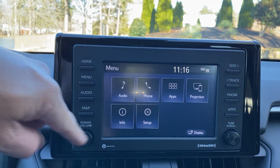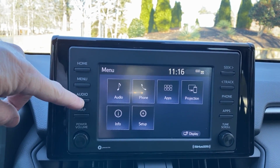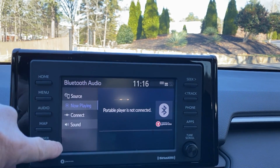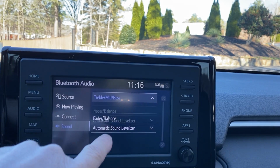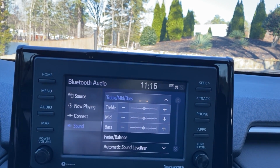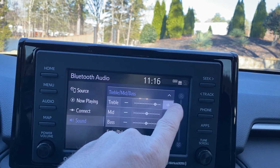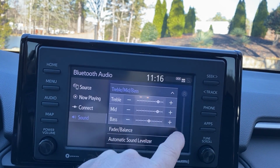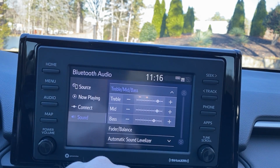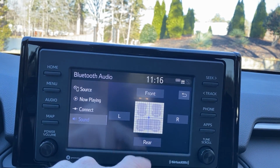There's a menu so you can change your phone settings. Audio, I don't want that on. So you can adjust your sound. A lot of people, I see a lot of trade-ins and people have never touched this. If you want better sound, some people like more treble, some people like more bass. I like 3 for treble and mid and 2 for bass. I might recommend that and just try it and see if you like it.